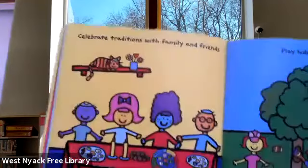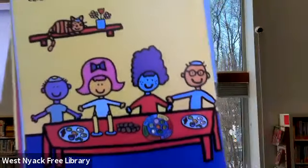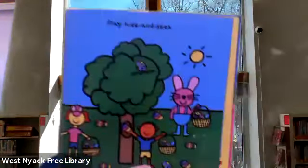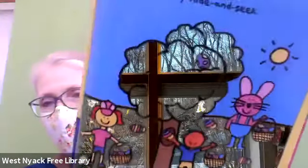It says, celebrate traditions with family and friends. Oh, and do you know what that is that they're celebrating there? Let me fold that back. They were celebrating Passover in that picture because you can tell by the food that's on the plates. At least I think that's what it's supposed to be. That's what it looks like to me. And then it says, play hide and seek. And those kids, oh boy, let's see, how can we do this? Oopsie, let me take it away.